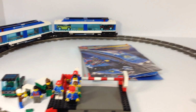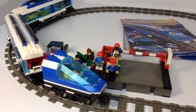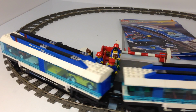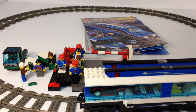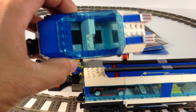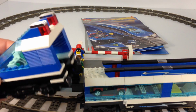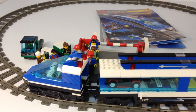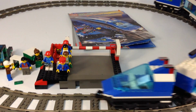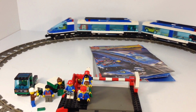What I like to do is what Something Might Be Bricks did. We had a couple of these that weren't complete, just had pieces to it. And he took one of the locomotives. It didn't have the stickers and the computer. Well, it does have the computer. It didn't have all the pieces. And we just gave it a back end to make it look more like a complete train.